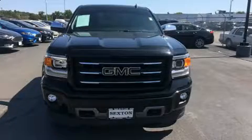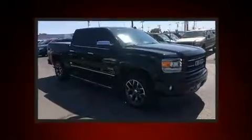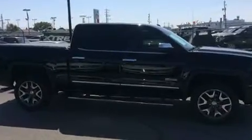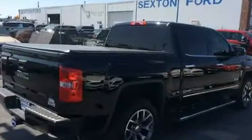Step into the 2014 GMC Sierra 1500. With fewer than 35,000 miles on the odometer, this truck refuses to compromise. It features four-wheel drive capabilities, a durable automatic transmission, and a powerful 8-cylinder engine.